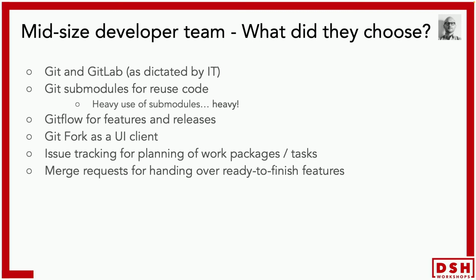And for us externals, we are not able to access the machines to test the code. So we agreed that we create merge requests for the internal developers. They will then test the software on the machine and only then finalize the merging back of the feature. And yeah, where are they now?